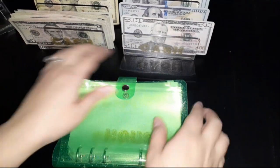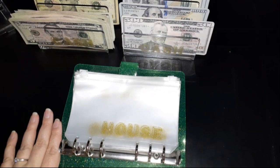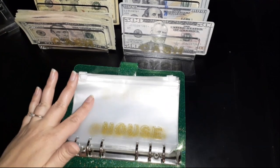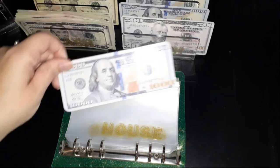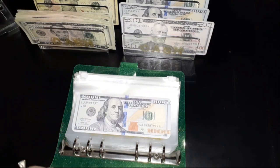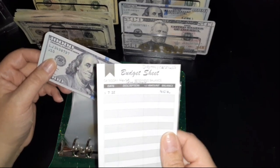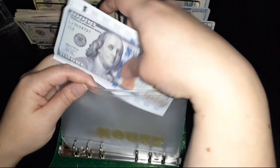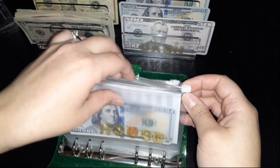And now we're on to my last binder, and this is my house down payment one. I'm not getting a house anytime soon, but I'm going to prepare for that. So right now this envelope is for my house down payment, and right now I have $10,000 in the bank for this. So there is my $10,000 placeholder and my tracker. I want to have $20,000 in the bank for this.